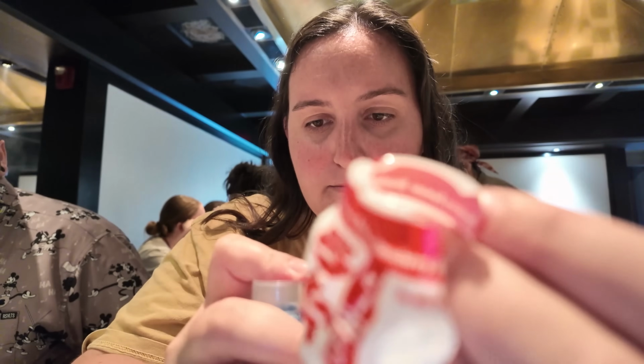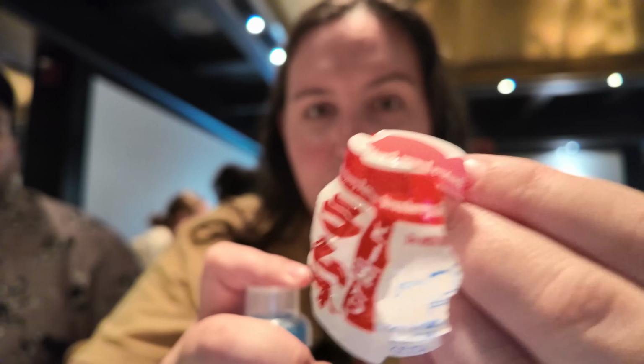Oh, how to open. Okay. Remove the seal from the top. Detach the plunger from the center of the cap. Place the plunger on top of the bottle. Is this the plunger? Press down firmly with the base of your palm to release the marble. I'm assuming this is the plunger.